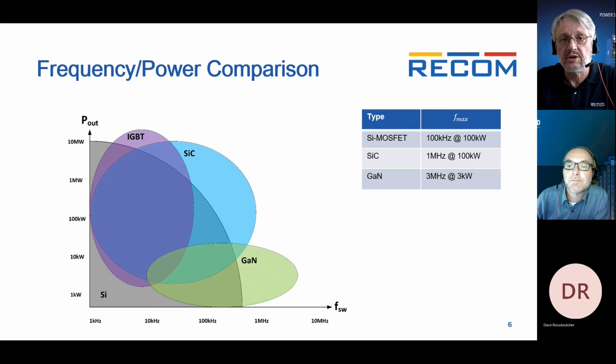If you look at the blue one here, the silicon carbide, you can see that's a much wider range. You can go to much higher frequencies. You can switch quite comfortably, actually, up to megahertz, and at quite high powers. At that kind of level, you can switch tens or hundreds of kilowatts. So that's what's really interesting: it covers a much wider power range at a much higher switching frequency.